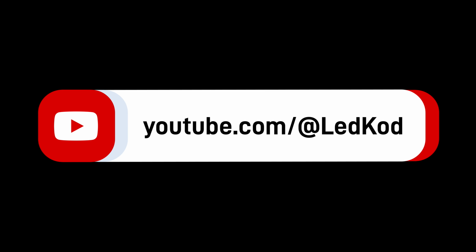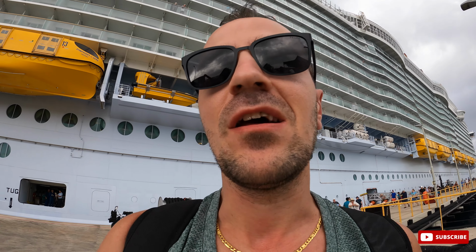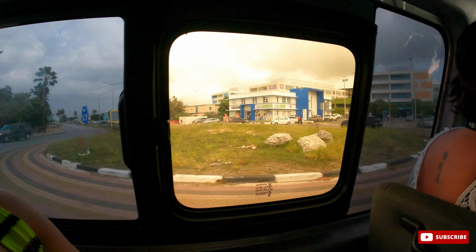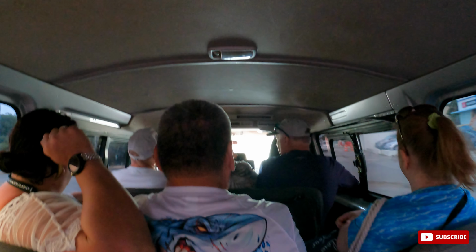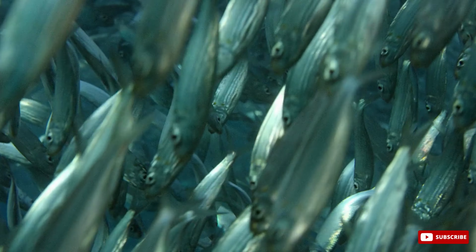Good morning everyone from a windy Curacao. Today we're going to Mambo Beach. We're gonna see everything it has to offer. So let's get going. The road to Mambo Beach will start with this van, which picked us up just outside the cruise port. But the ride to the beach was certainly not a pleasant one, as everyone was crammed inside a van like a bunch of sardines.